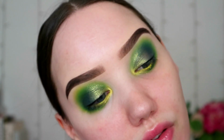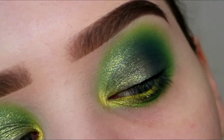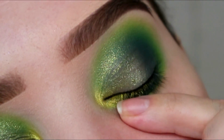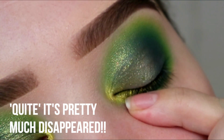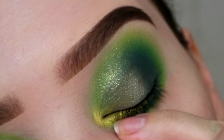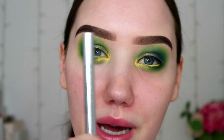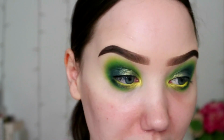So that's what it's like just now. I just don't know if you can see. Does it look quite broken up on my eyelid where all my creases sit? So yeah, I will be back in one moment for you. I'll try and make it one moment because I'm in a rush, and we will see what needs to be done.